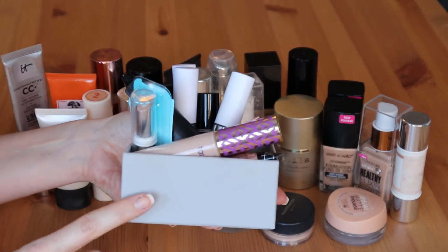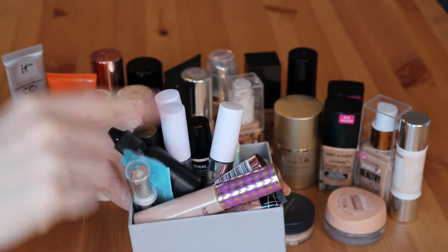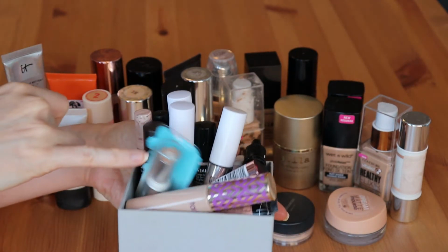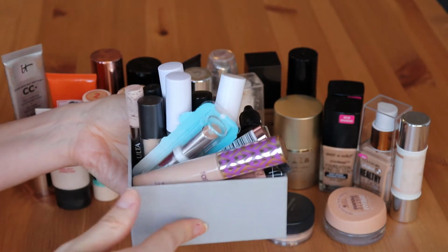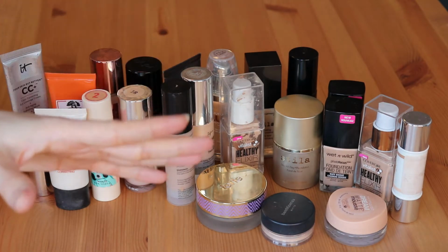Okay, really quickly before we hop into foundations, I have about 9 concealer products, and some of these are eyeshadow primers and glitter glues and things like that. I'm going to keep these items. I am someone who goes through concealer ridiculously fast. So these are all gonna stay. I'm not sending any of these home. So that's just a quick category to cover.